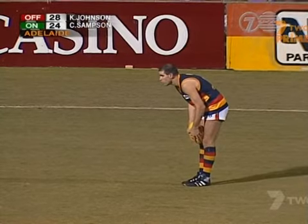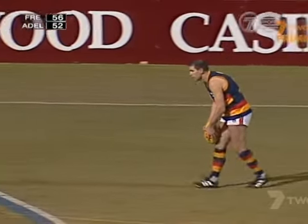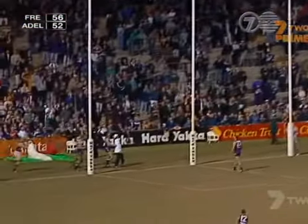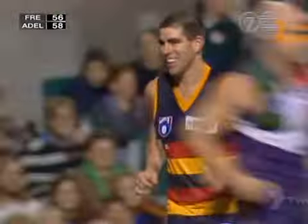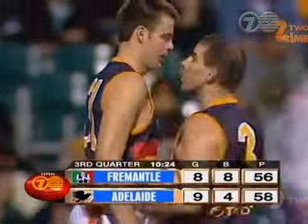So Jarman going for his 7th goal. And if he can slot this one through, Adelaide will be in front. Good kick by Jarman. He's got 7 and they are in front. Gee, that's a pretty good effort, isn't it, by Darren Jarman. He's had 10 kicks and he's kicked 7 goals, 1.